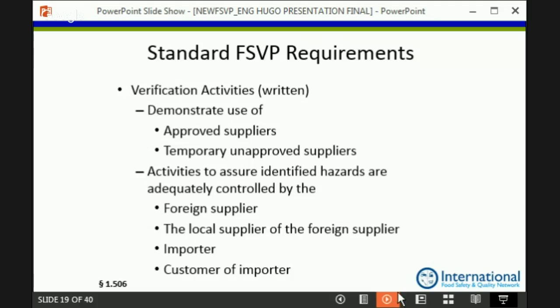Okay, we continue on then. So if you did both of those things, the risk analysis as well as the supplier evaluation, then the rule says you must then execute certain verification activities, and this must be written. The whole foreign supplier verification program must be in writing, okay? And these are there to demonstrate that, first of all, you're using an approved supplier. And I want everyone to underline that, the approved supplier. It is critical that when you redo your receiving documentation at your facility in the United States, the first thing that receiving personnel will ask is, wait a minute, let's not do anything. Let's first make sure that the shipping document comes from an approved supplier. Because if it does not come from an approved supplier, you better not unload.